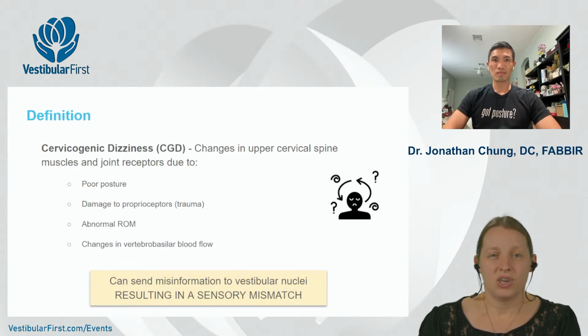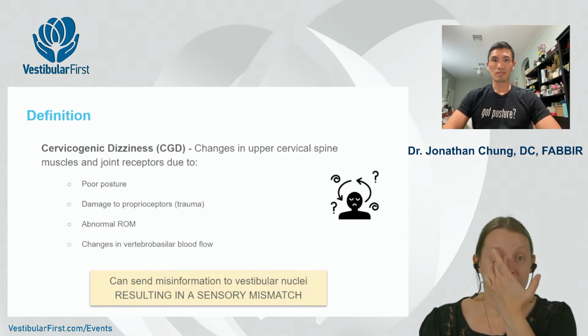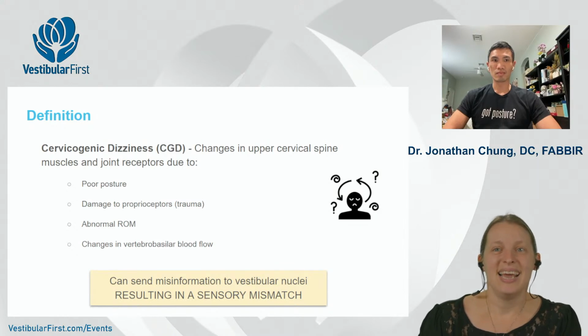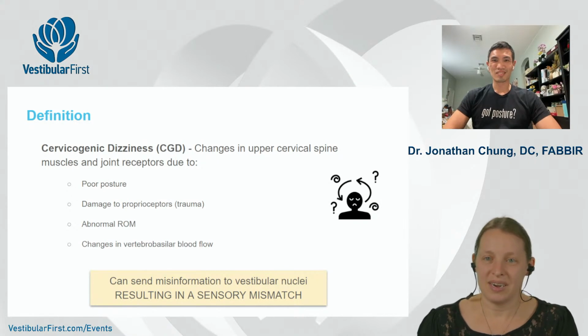If that information is not accurate, possibly due to postural issues or damage from trauma, say whiplash, car accidents, concussion, an injury of some kind, falls, we likely will have some resultant abnormal range of motion and possible changes in vertebrobasilar blood flow. So this is not a happy neck, as I like to say. And if the neck is not happy for some reason, it might not know where it is as much.